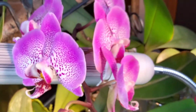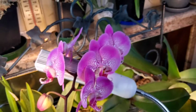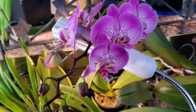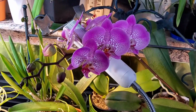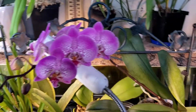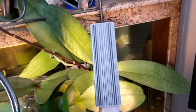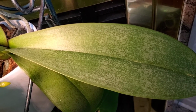Next to it is this gorgeous no-ID Phalaenopsis, which I think I bought last year. I'd have to look in my records, but this is its first rebloom in my home. I bought it because I love the patterning on the flowers. And the leaves, which are immense, also have their own kind of patterning on them. So I don't know what influence is in the mix of these Phalaenopsis, but look at that.